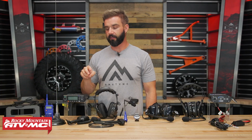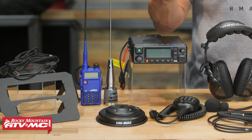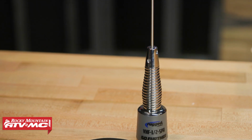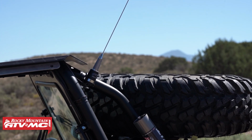Couple of different options as far as mounting that. You have their Unimag magnet, which you can put on top of your steel roof. It's not gonna work with aluminum, but if you have a steel roof, you put that on top, and then you just install the antenna to it. If you don't have a steel roof, we do offer a roll cage clamp, which you can actually mount right to your roll cage, and then you put the antenna on that.